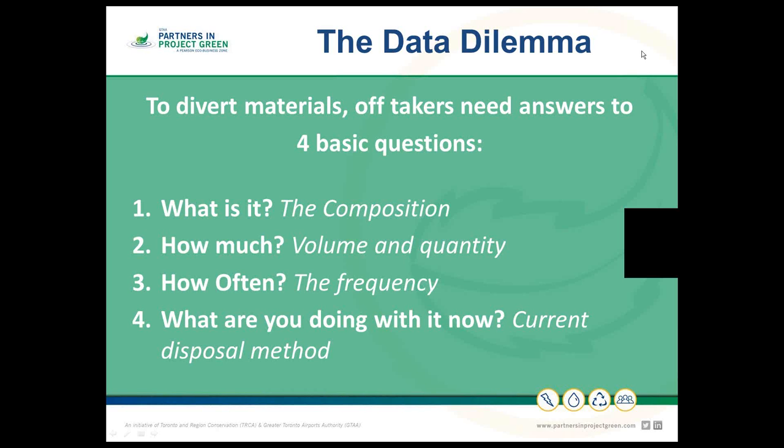Thank you, Alex, and thank you to everyone for their patience. What we do at Partners in Project Green is we support businesses and organizations who have waste challenges and are looking for solutions. We'll get into our programming a little later in the presentation, but what I wanted to share with everybody was what we refer to as the data dilemma. Essentially, to divert materials, you have your materials on site and you need someone to take those materials off of you, and those off-takers of your materials need answers to 4 basic questions.